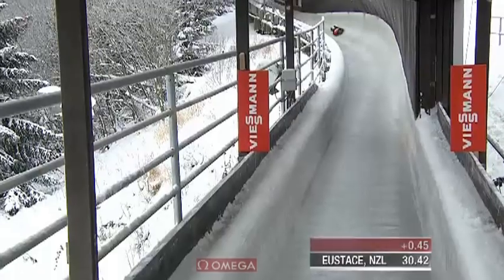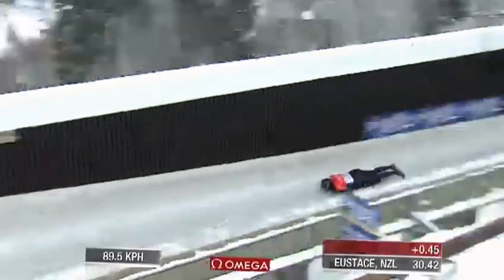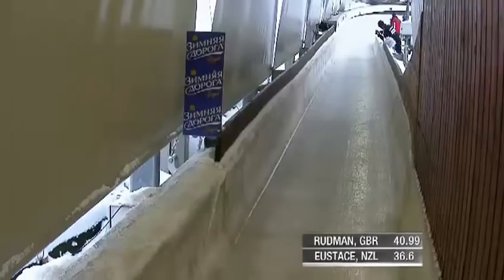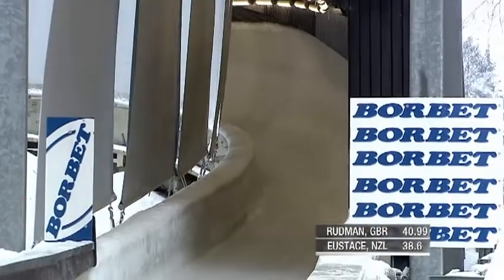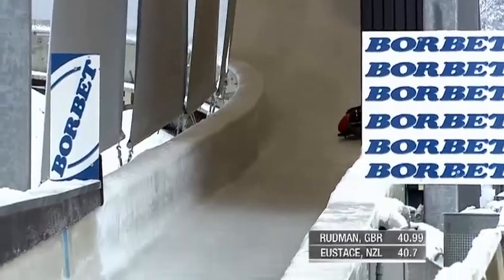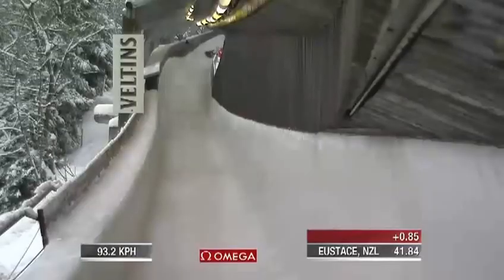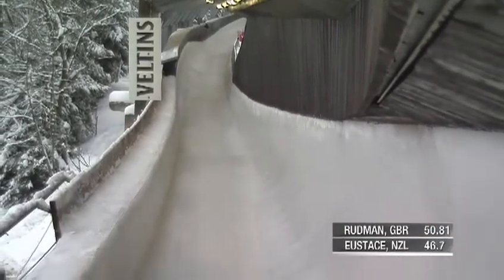And just a tenth of a second behind. Again, she's one of the taller athletes in the women's field, so she's got a nice streamlined shape to cheat the wind. That's what you need here. A little steer on the exit of the Kreisel, still in the top ten. 12th place out of corner nine, but a decent exit.